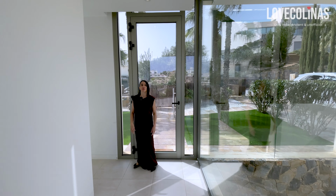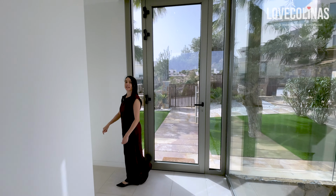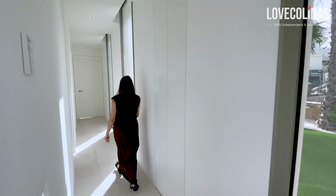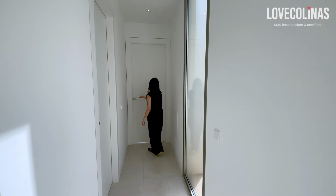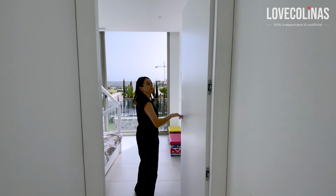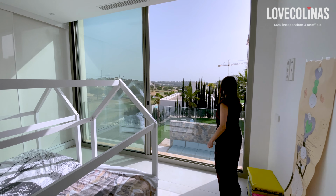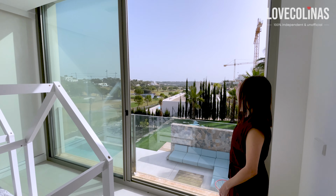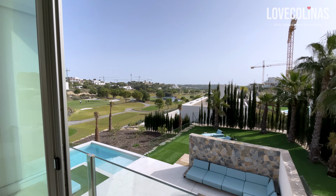Okay, so you come in the front door and to the right hand side, I've got two bedrooms and a bathroom. Let's go and take a look. First, I'm going to show you this lovely bedroom. It's light and bright. It's a lovely day today. And as you can see, we've got golf, sea, and resort views.